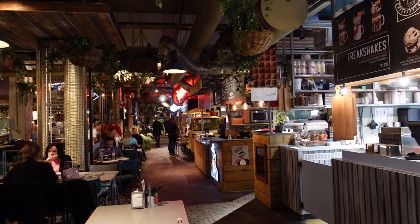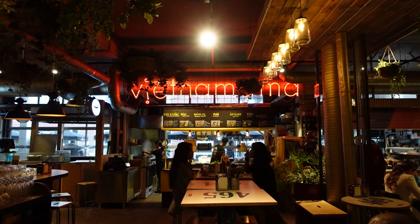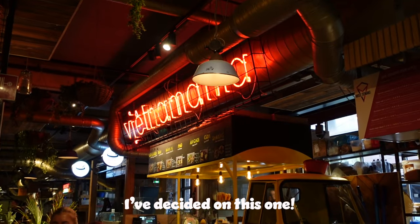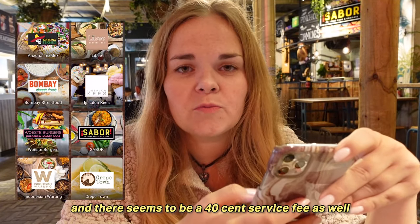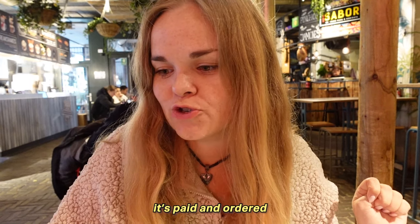For lunch, I came to this funky looking food hall with lots of different food options. Everything here looks and sounds so good. I don't know what to choose. So you basically scan a QR code and then you order from your phone. So it's quite handy. And there seems to be a 40-cent service fee as well. It's paid and ordered.